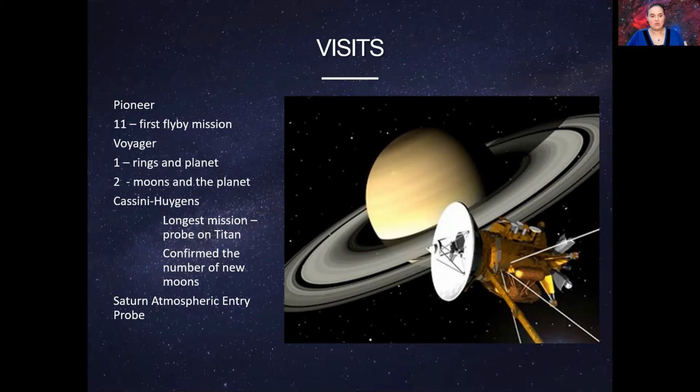And of course, Cassini-Huygens was the longest mission around Saturn and was able to send a probe into Titan to look at the surface of another moon. And it was able to confirm many of the new moons that we see today and give us some of the information that we know about many of the moons around Saturn.